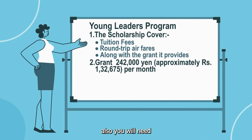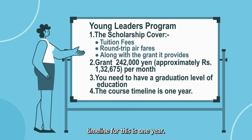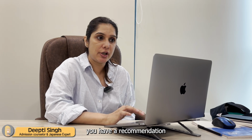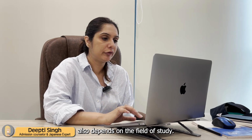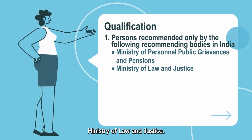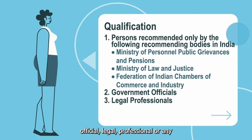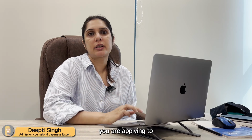For this program also you will need a graduation level of education before applying, and the course timeline is 1 year. This program is very different, and you can apply only if you have a recommendation from some organization. And when I say organization, it also depends on your field of study. For example, you can get these recommendations from the Ministry of Personnel, Public Grievance, Pension, Ministry of Law and Justice, or from the Federation of Indian Chambers, FICCI, or from any government official, legal professional, or any university graduate with work experience. But it really matters which field of study you are applying to.